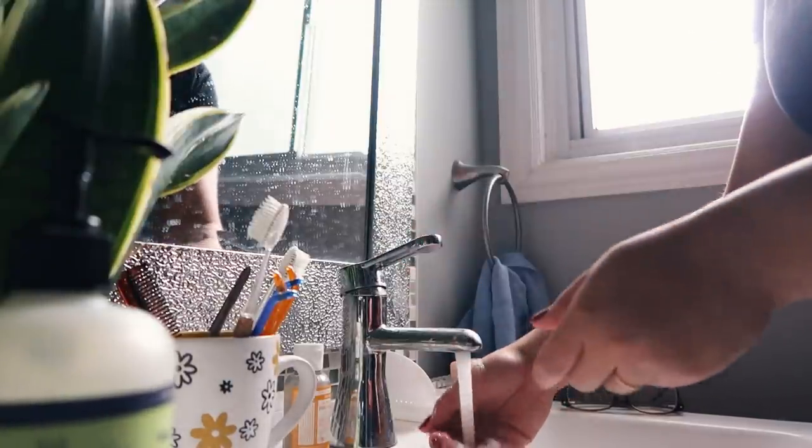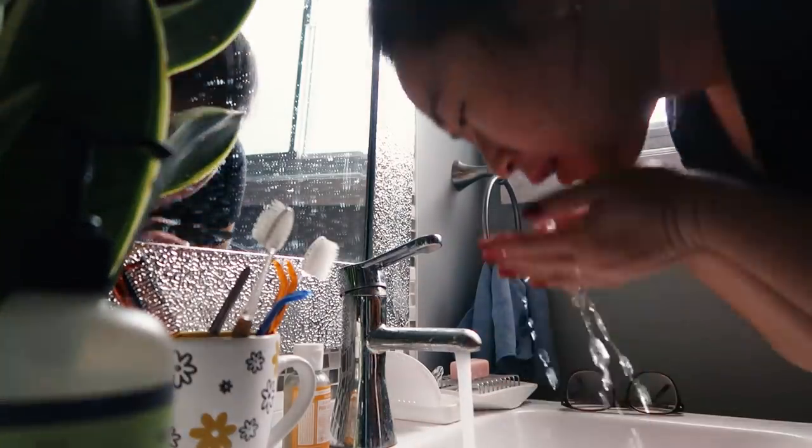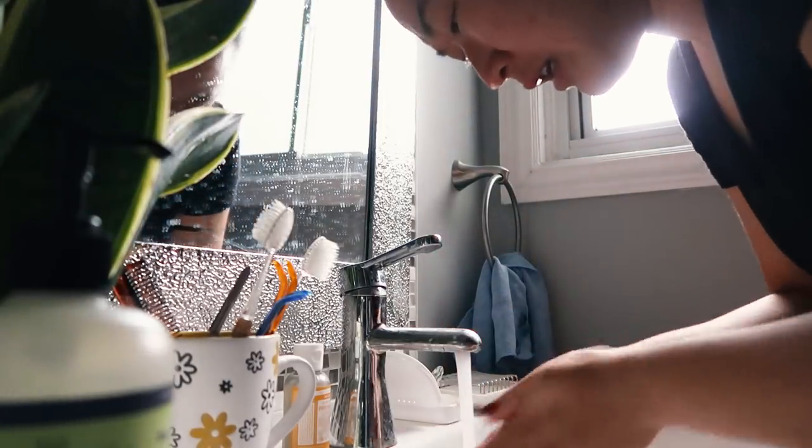Well, I didn't get rid of it. I just cleaned it off and washed my face, I guess. I usually brush my teeth after I have coffee because then that way I can get rid of the coffee breath. I did a bit of a face wash.